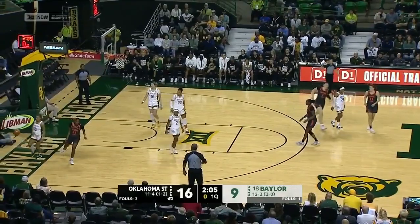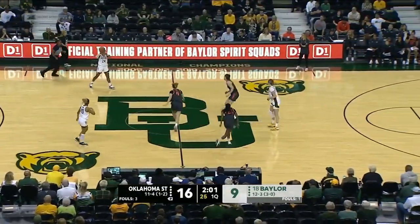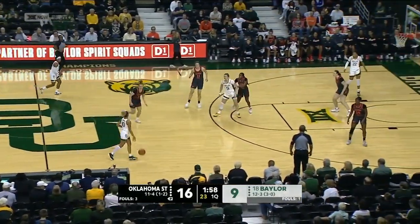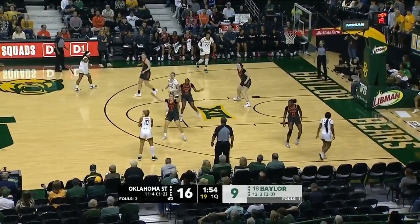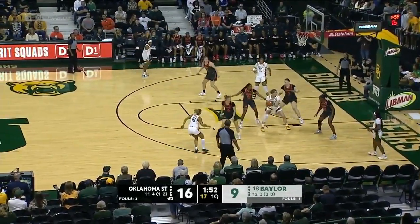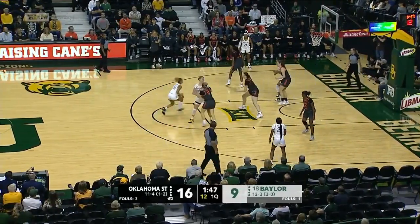Just in off the bench, Cassidy DeLapp. She's the tallest player on the Cowgirls roster, and she is 0 for 1. Bickle right in the middle of this zone defense for Oklahoma State. They've switched from man-to-man to a zone, but they have some interesting maneuvers in their zone defense. A little bit different than most people play it.